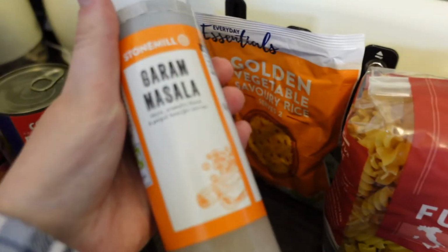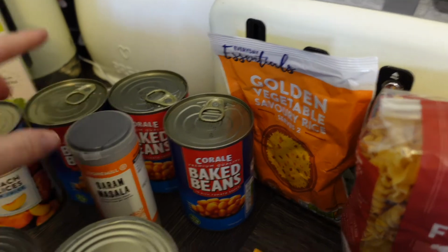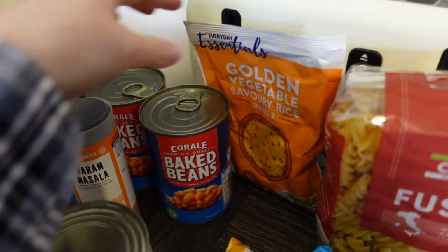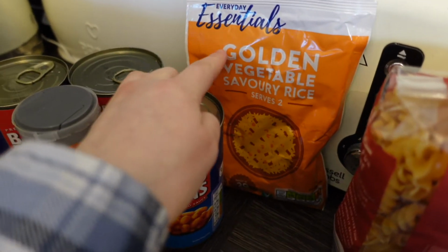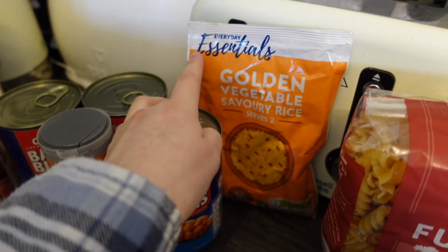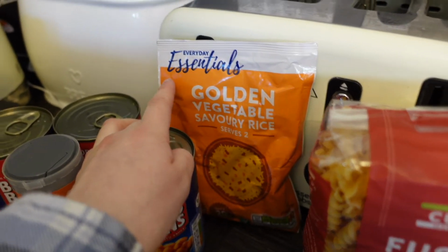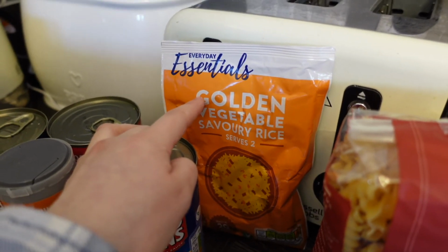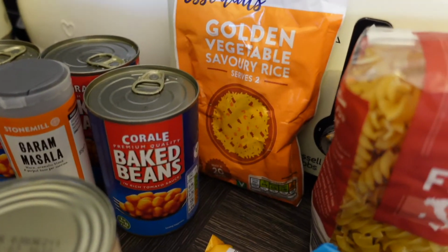I did manage to find some garam masala, so that's really, really good. So yeah, picked up some of that for the curry that we're going to have. This wasn't on the list, but I picked it up when I saw it because we had it the other day. It was really nice, and it was like 25p or something, I think. This could be a lunch for me and Daisy, or if we needed something extra to go with a meal, this is like a really good thing just to have in the cupboard.